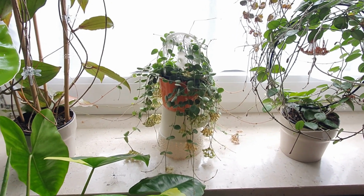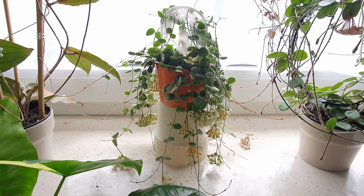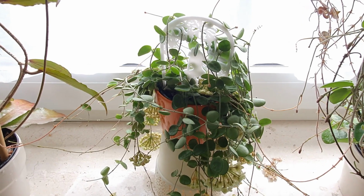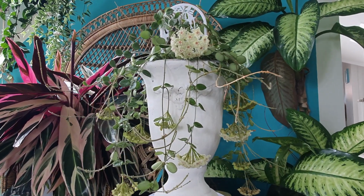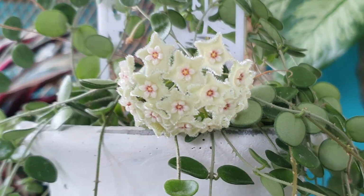Place your Hoya serpens in bright, indirect light. Avoid direct sunlight to prevent leaf scorch. Water when the top inch of soil is dry. Ensure good drainage to avoid root rot and reduce watering in winter. Maintain high humidity levels above 60%.